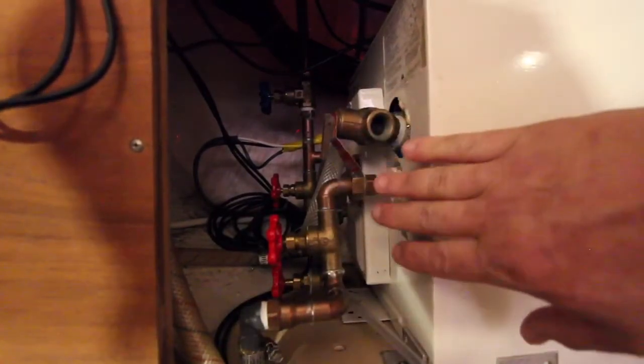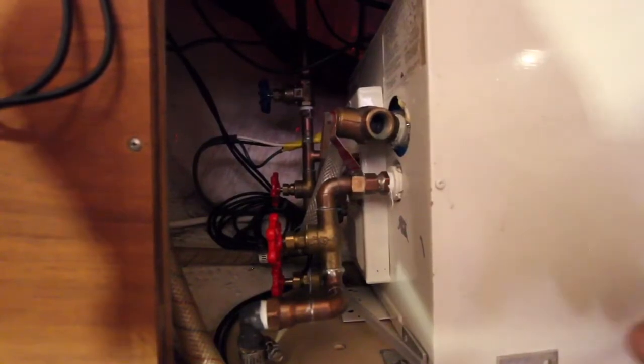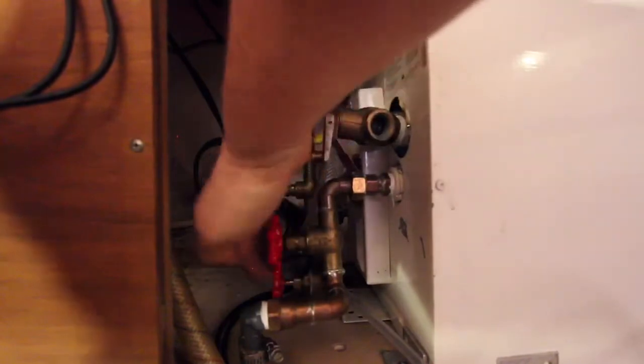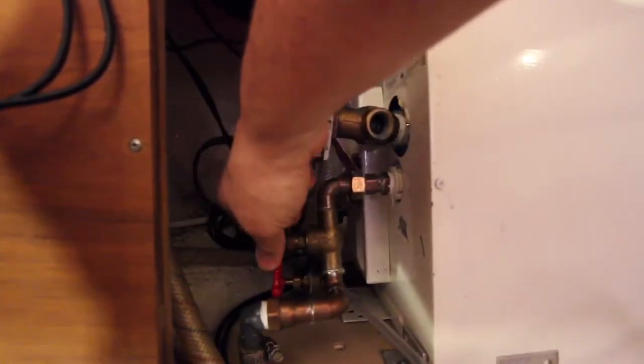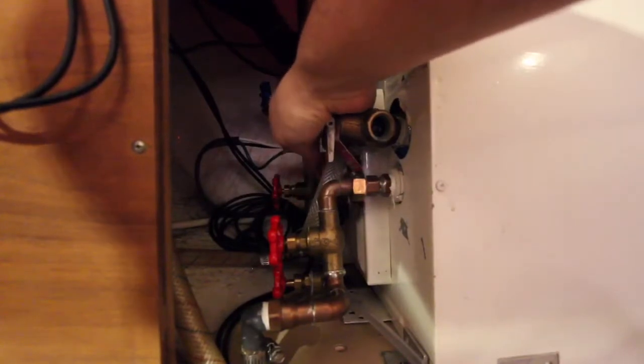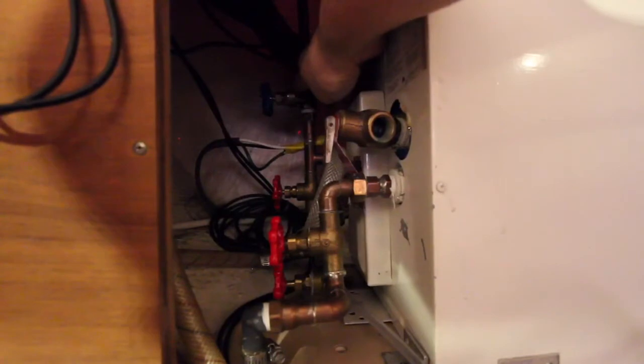What I'm going to do now is flush any remaining water inside. So I've got to close the petcock, close the bypass, and then open the inlet to the cold water. And I want to open the outlet to the hot water. I also have a vent way up here. I'll close that vent.